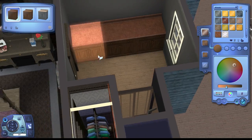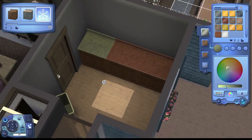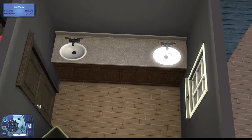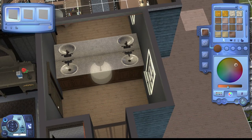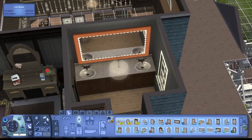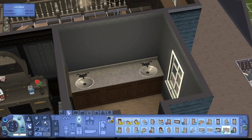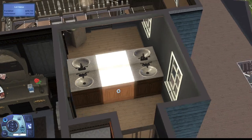Here we're moving on to the sink and mirror area. I would definitely want this bathroom to have a double sink since it is the master bathroom, so I feel like there should be one sink for each spouse. And also, since I made the master bedroom purple, which was the wife's favorite color, I wanted to make the master bathroom green, which is the husband's favorite color, just so there's a little bit of their personality in that, if that makes sense. The bedroom's the wife's favorite color, and then the bathroom is the husband's favorite color, so there's a personal touch of theirs, which is a better word for that than personality.